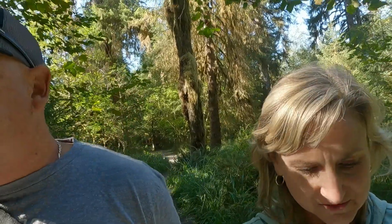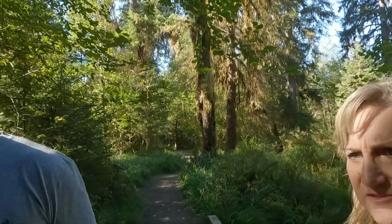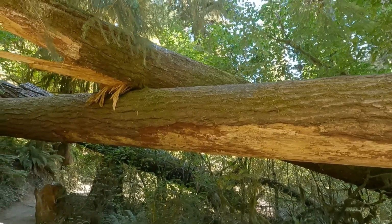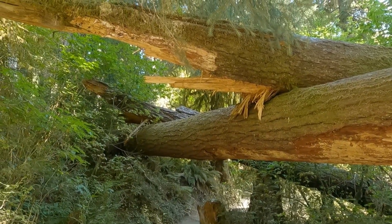We went into the visitor center. It's not a very large visitor center, is it? No, no. This area is not free. You either have to have a pass or your $30 entrance fee. And where we were at over by Mora Campground, no charge.